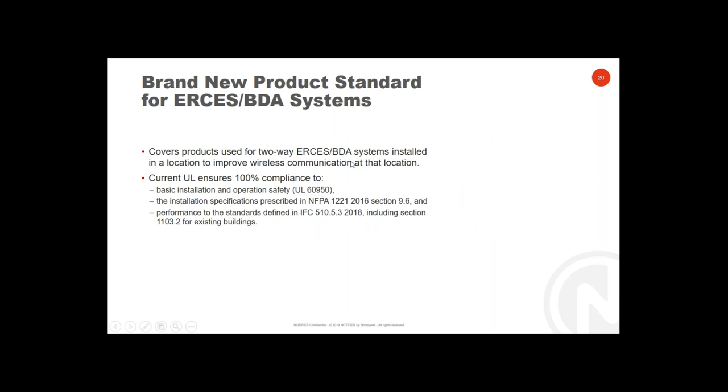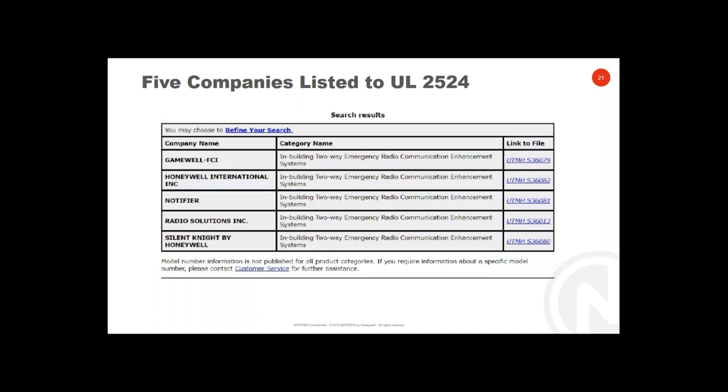This brand new product standard for BDA systems covers products that are used for two-way ERRCS or BDA systems that are installed in a location to improve the wireless communication at that location. Currently UL ensures 100% compliance to this standard. Currently there are only 5 companies that are listed to UL 2524. They are Gamewell-FCI, Honeywell International, us here at Notifier, Radio Solutions Inc., and Silent Knight.